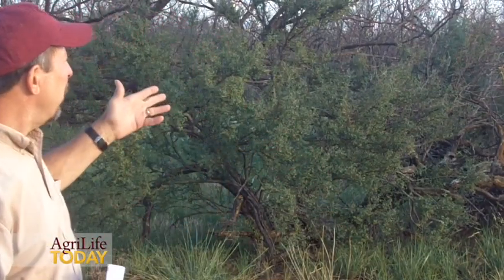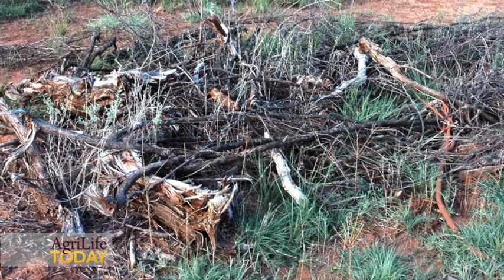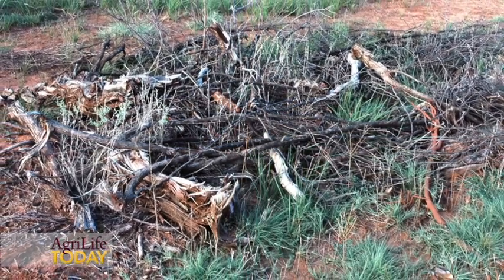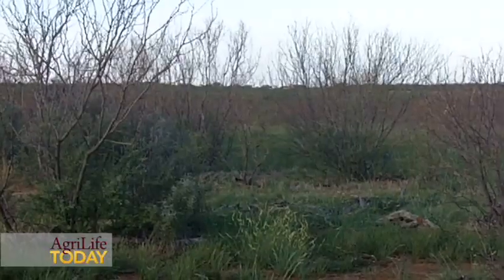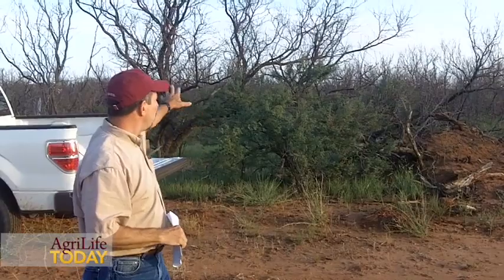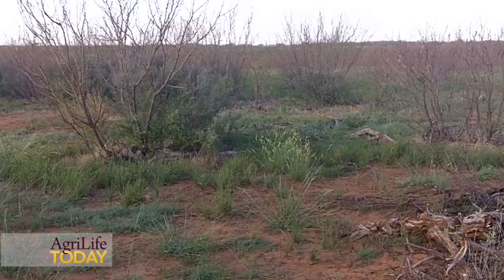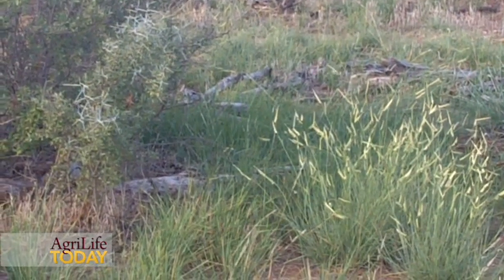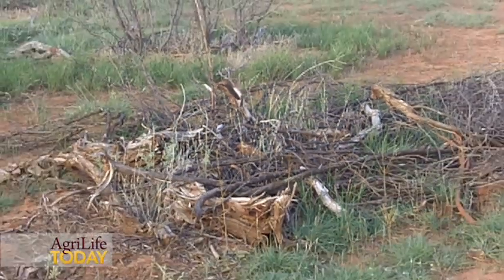And one of the things we're trying to do with Sendero here, the reason why I picked this spot is because about eight or 9 years ago, we did some roller chopping treatments as part of another project. This whole area was roller chopped about 8 years ago. So that mesquite looked like this stuff over here 8 years ago. And this is the regrowth since that roller chopping. Roller chopping basically just knocks it down, doesn't kill anything, but then you get the sprouting.